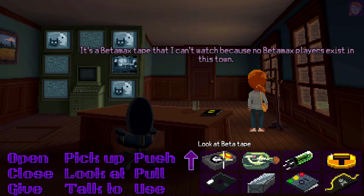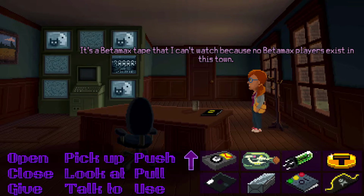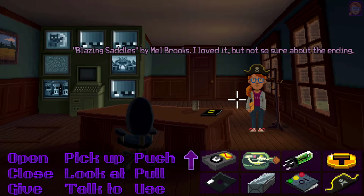No. It's a token. It's a Betamax tape that I can't watch because no Betamax players exist in this town. Oh. Blazing Saddles by Mel Brooks. I loved it, but not so sure about the ending.